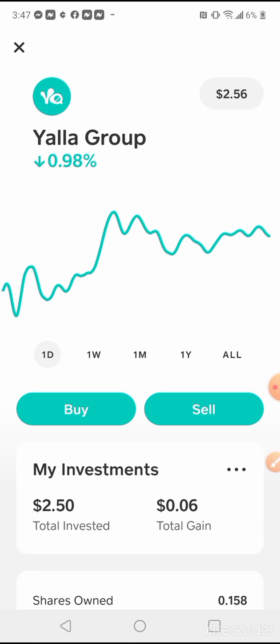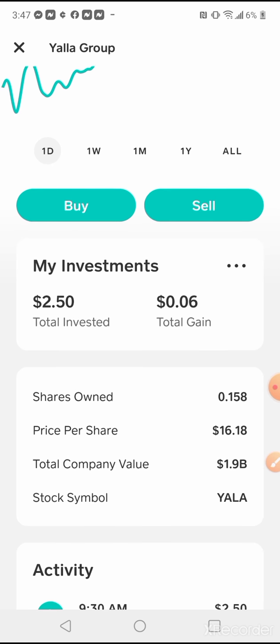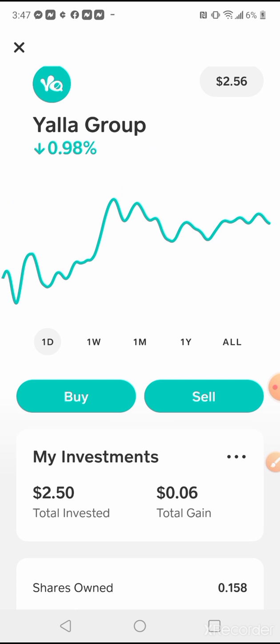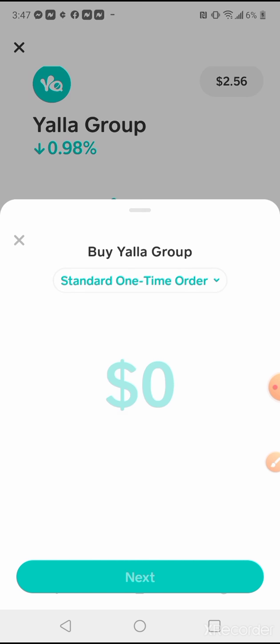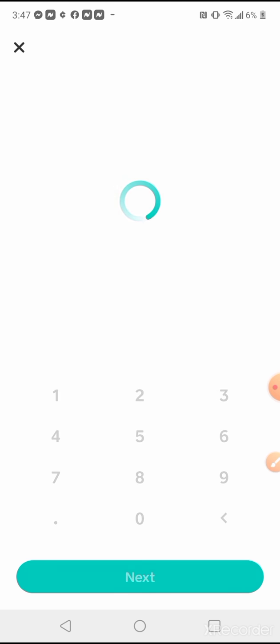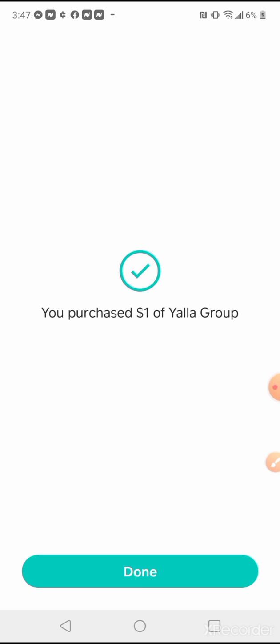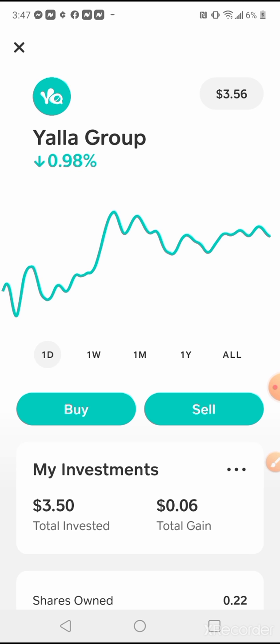The only reason why I dislike Cash App is the easy access I have to my money. I don't really like the easy access that I have. So we dollar cost average on the ones that are down. This one is not really down, but chart-wise it's down. It's down from the high. All right, so now finish with that.